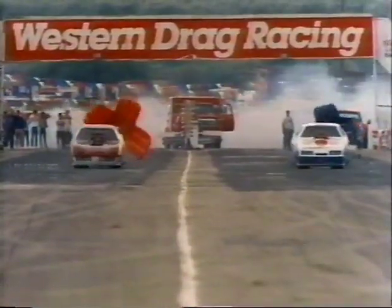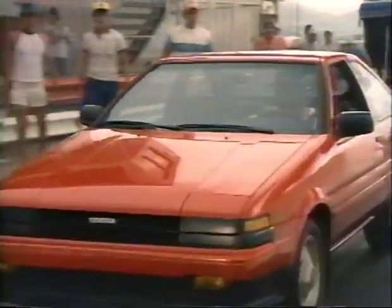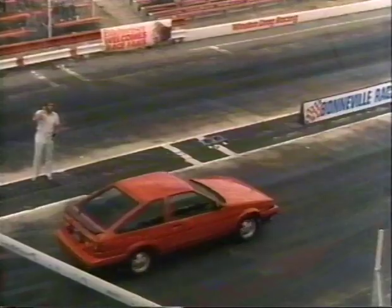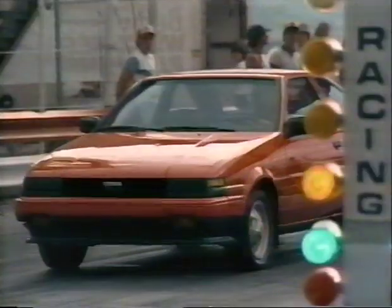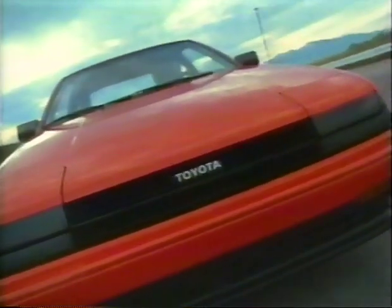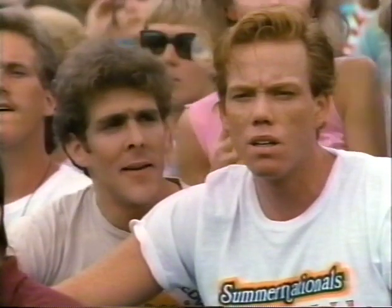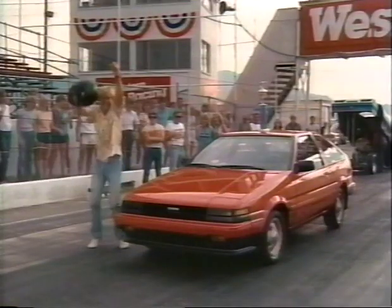Every once in a while, something unexpected shows up. Hey, what's that, a Toyota? The 1985 Toyota Corolla GTS. A Toyota, dependable. A Corolla, affordable. A different kind of Corolla. A sleeper, a car for the street powered by a new twin-cam, electronically fuel-injected 16-valve engine. Known as the TC16. What's he got in there?